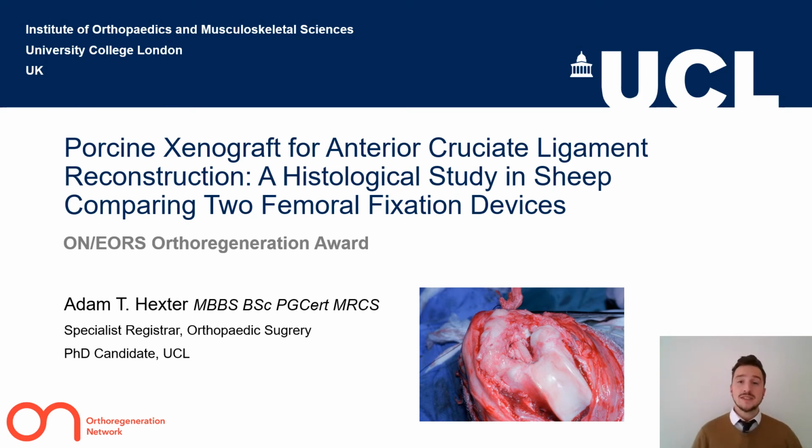Hello, my name is Adam Hexter, and it's an absolute honour to have been awarded the EORS Orthoregeneration Award. I'm from University College London in the United Kingdom, and today I'll be presenting my research on porcine xenografts in anterior cruciate ligament reconstruction. The study was a histological study in sheep comparing two femoral fixation devices.